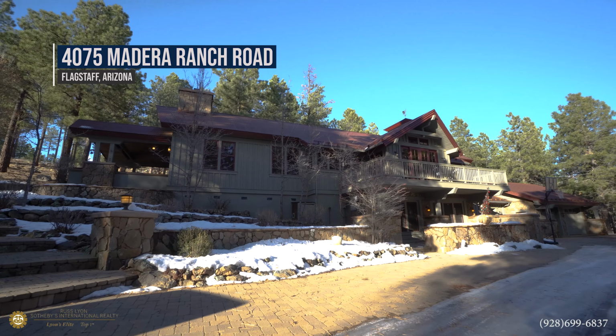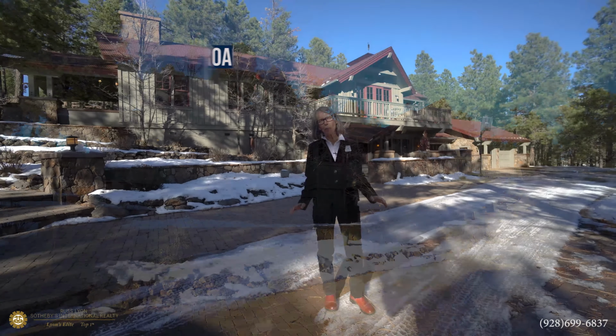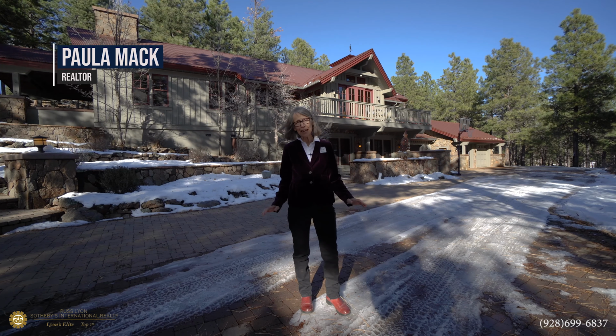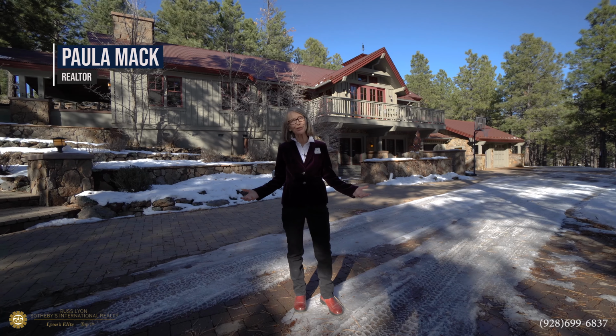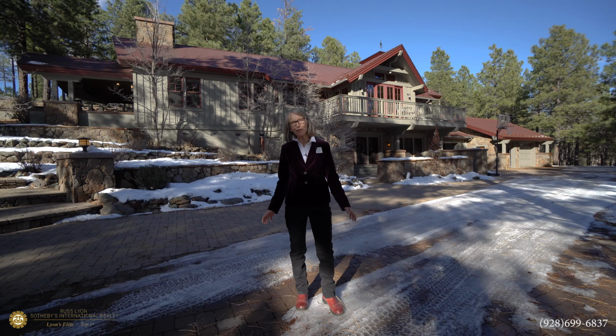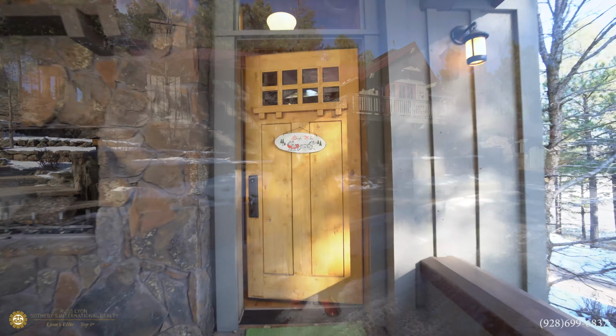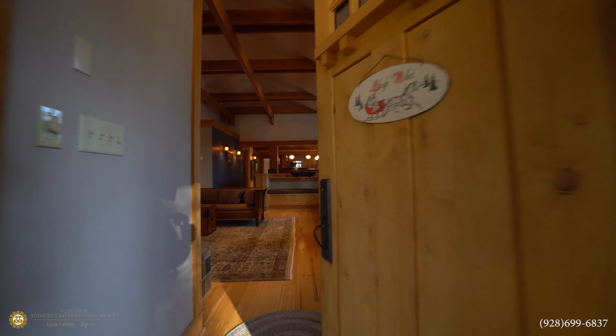It's on A1 Mountain Road. Spectacular property. This 3101 square foot property sits on 10 acres, beautifully wooded as you can see. Hydronic in-floor heat, shared well, and it's absolutely a spectacular build. I can't wait to show you.